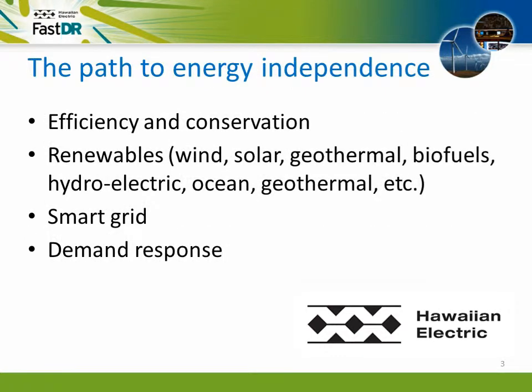There are many paths to greater energy independence: greater energy efficiency and conservation, more use of our local renewable energy resources, and a smarter grid, which makes possible new customer choices and opportunities like demand response. Demand response is the focus of this presentation.